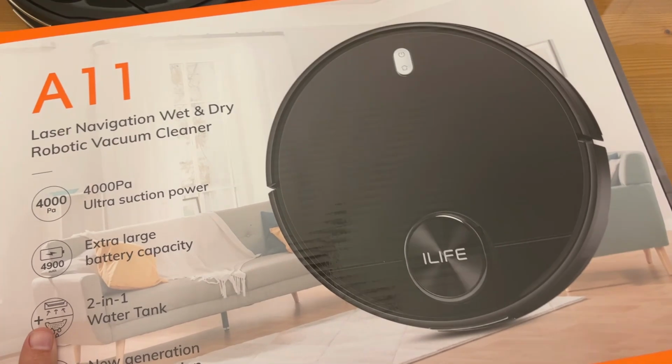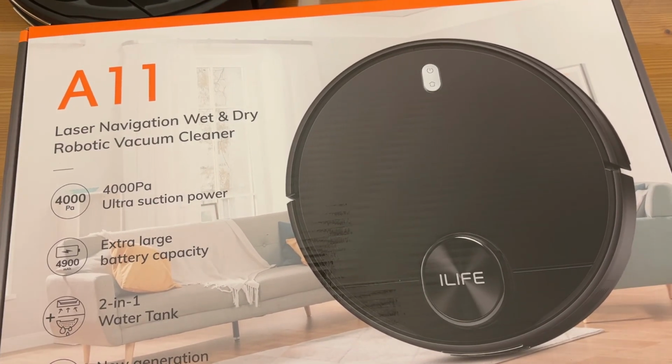So let's look at the box. A lot of people want to see this when they get it. It's an A11 laser navigation for wet and dry. It's a robot vacuum cleaner. It has laser navigation, so a lot of things are just bump, bump, bump and try to remember. This actually uses lasers. I believe the term is LiDAR. It's a 2-in-1 water tank. It's got the extra large battery capacity and 4,000 Pa of suction.